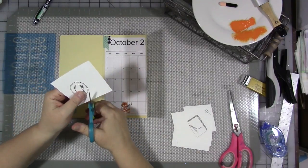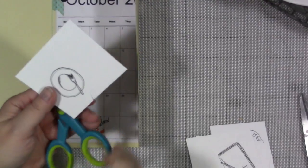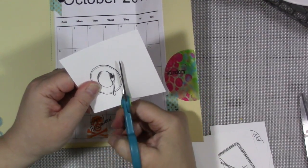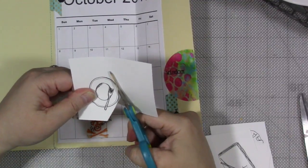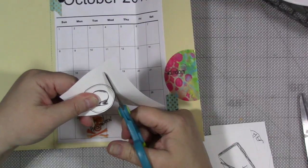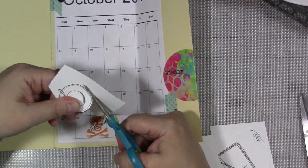Okay, this first one is a dinner plate and fork. Let me zoom in so you can see. And I'm going to cut it out close to the line of the image. I'm not worried if there's a little bit of white space and getting it exactly. And as I'm cutting these out, I'll talk to you about each one of them.